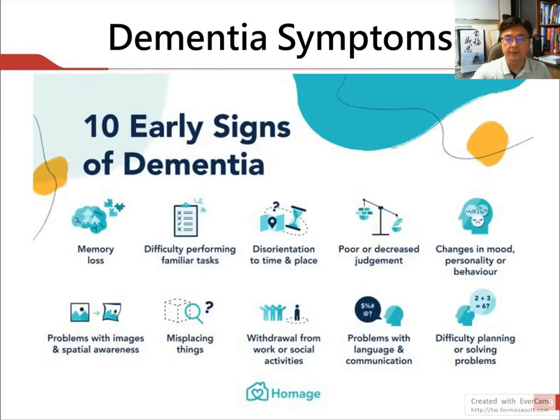So the general symptoms include memory loss, as we know, difficulties in performing familiar tasks, disorientation to time and place, poor or decreased judgment, changes in mood, personality, or behavior, problems with images or spatial awareness, misplacing things, withdrawal from work or social activities, problems in language and communication, difficulty planning or solving problems.